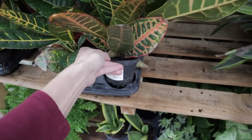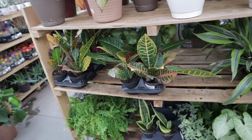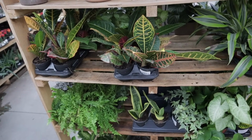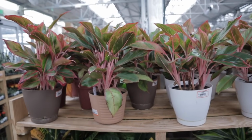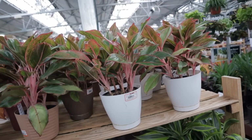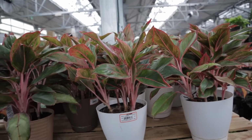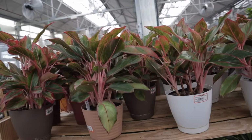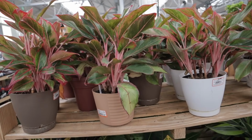These are $4.98. Now, the problem with crotons is they're also spider mite prone, which is very unfortunate because they're so beautiful. So if you're looking for something that has that bright foliage, maybe go for something like an Aglaonema. Aglaonemas, we're seeing more and more varieties being released on the market, and they're not expensive, $16.98, and they're, in my experience, easy to care for. They're not high maintenance, and I love this one with the pink stems.